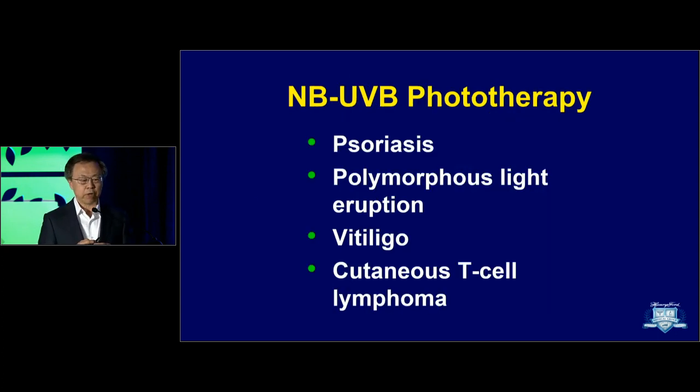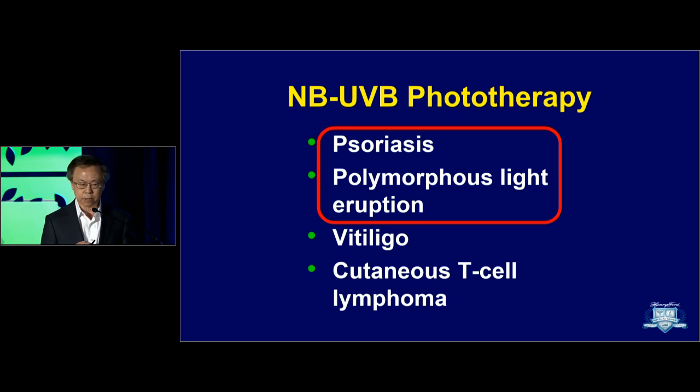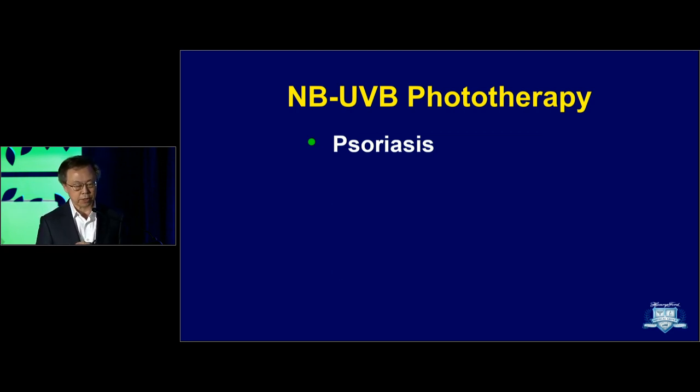The list is very, very long. This is only a partial list of narrowband phototherapy indications: psoriasis, polymorphous light eruption, vitiligo, cutaneous T-cell lymphoma. So, a partial list, but nonetheless, I will focus on psoriasis and PMLE. Pearl will talk about vitiligo and cutaneous T-cell lymphoma.